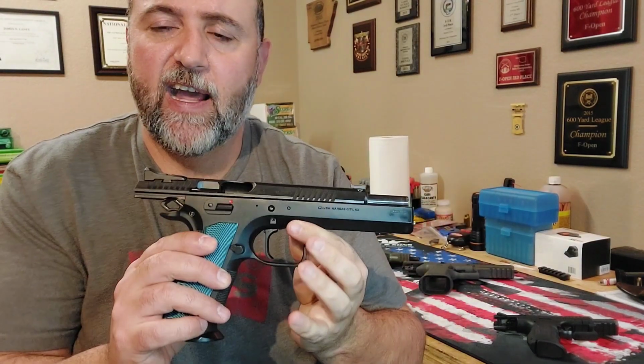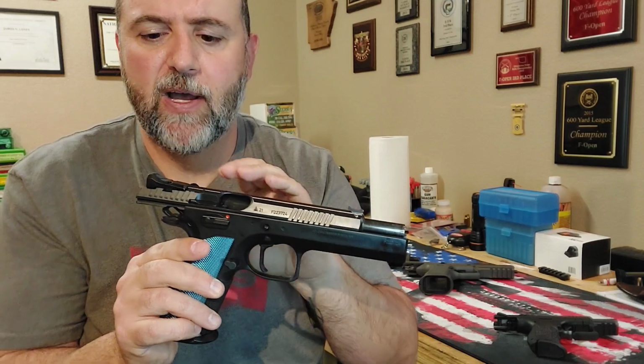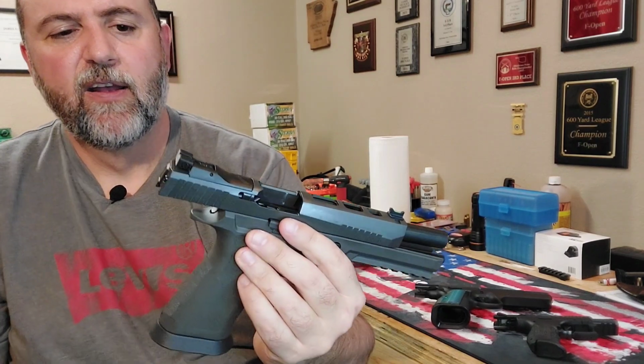Like I said, out in the daylight, with a little bit of lighting, you can pick up the fiber optics, but you probably don't want that all black rear, because in a darker condition, you're not going to be able to pick that up. Same thing for this SIG Legion.